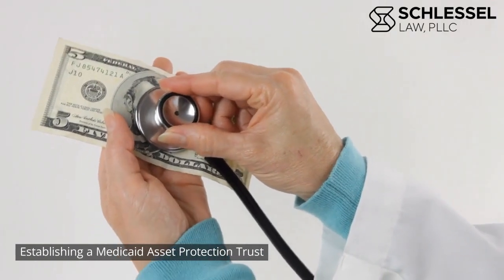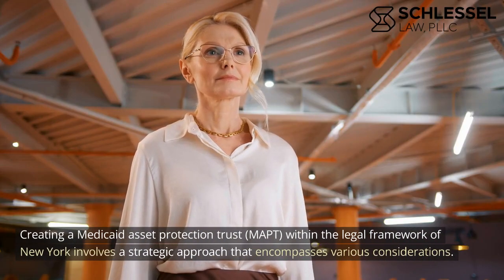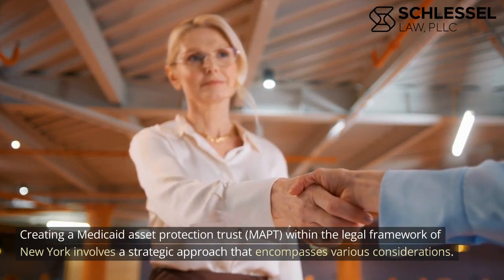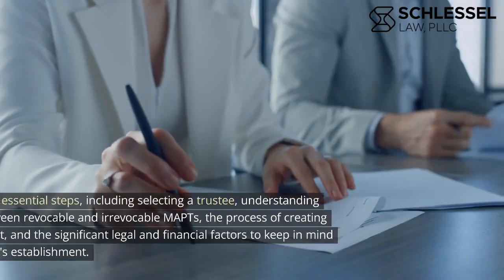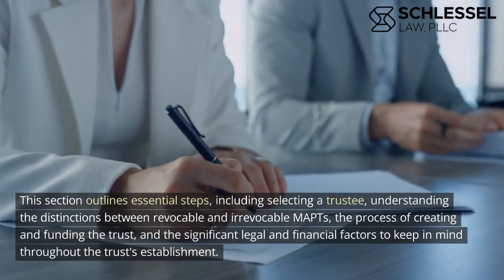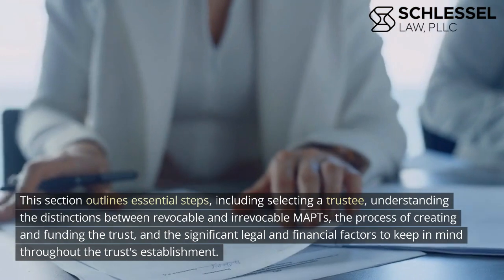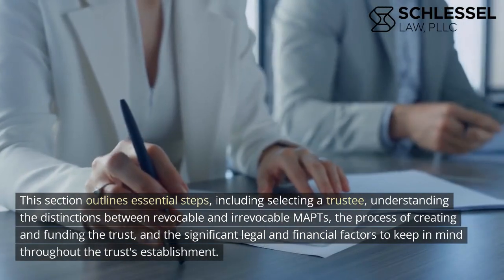Establishing a Medicaid Asset Protection Trust. Creating a Medicaid Asset Protection Trust, MAPT, within the legal framework of New York involves a strategic approach that encompasses various considerations. This section outlines essential steps, including selecting a trustee, understanding the distinctions between revocable and irrevocable MAPTs, the process of creating and funding the trust, and the significant legal and financial factors to keep in mind throughout the trust's establishment.